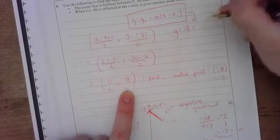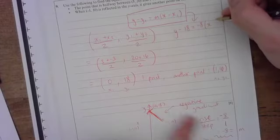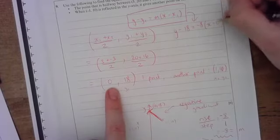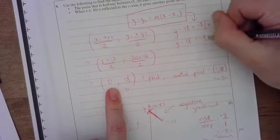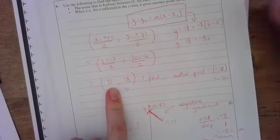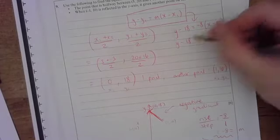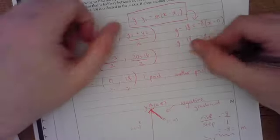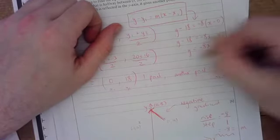So y minus 18 is equal to the gradient, which is minus 8. And then x minus x1, so x minus 0. So that becomes y minus 18 is equal to minus 8x, and then minus 8 times 0 is nothing, so I don't need to write anything at all there. And then from here, I want to take the minus 18 over, and it will become plus 18. It's now written in the form y equals mx plus c.